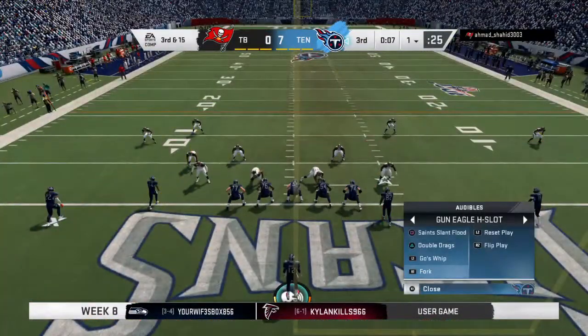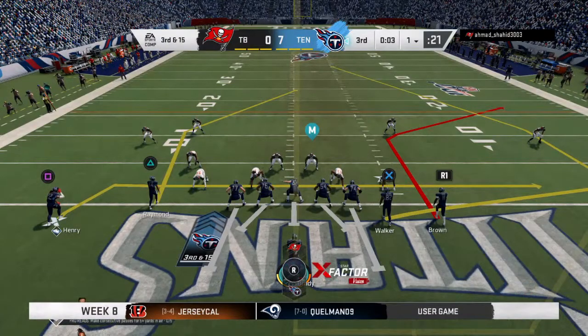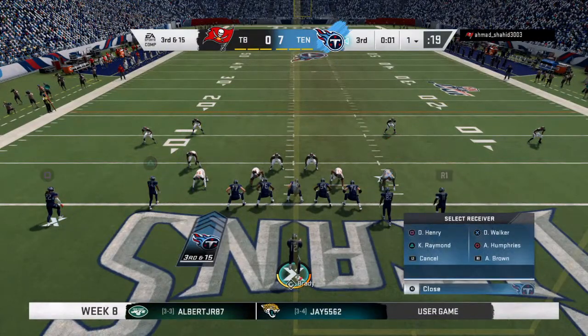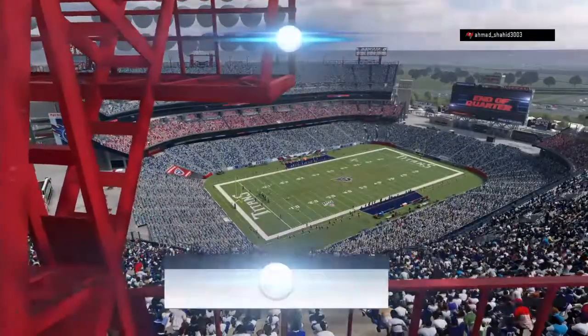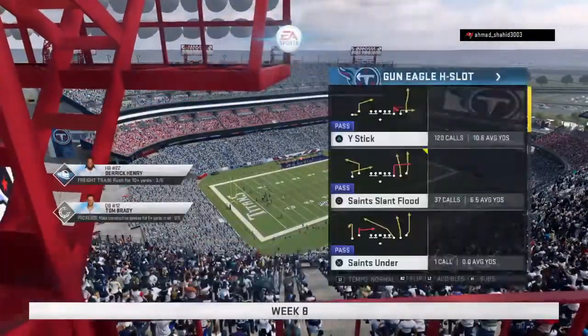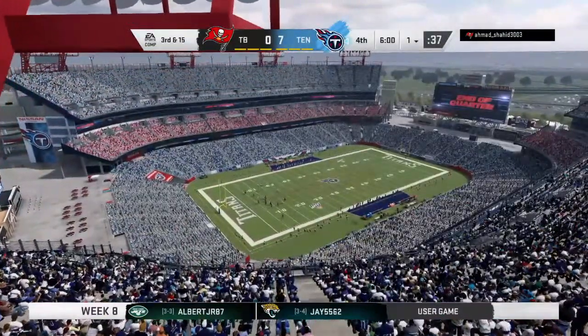And this will probably be the last play of the quarter. So they'll get a little extra time to come up with their 3rd down play as we've played 3 quarters. We'll return with more after this break.